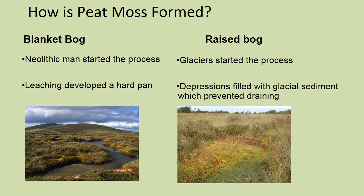Blanket bogs are somewhat artificial because they were started by Neolithic man. So Neolithic farmers cleared the tops of hills in Ireland of trees because hills were less dense in trees and therefore it was less work. This caused leaching of soil nutrients and the subsequent acidification of the hilltops. Eroded materials were deposited as a hard pan, and this prevented any draining from occurring. So the farms were buried in peat, and by 500 BC the farmers had to begin cultivating the lowlands.